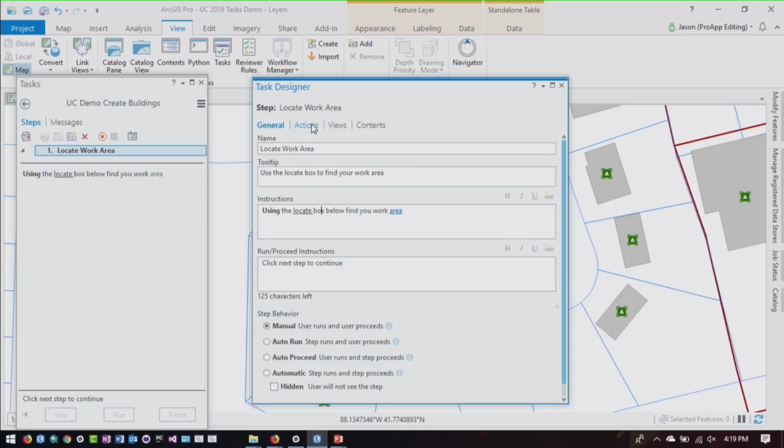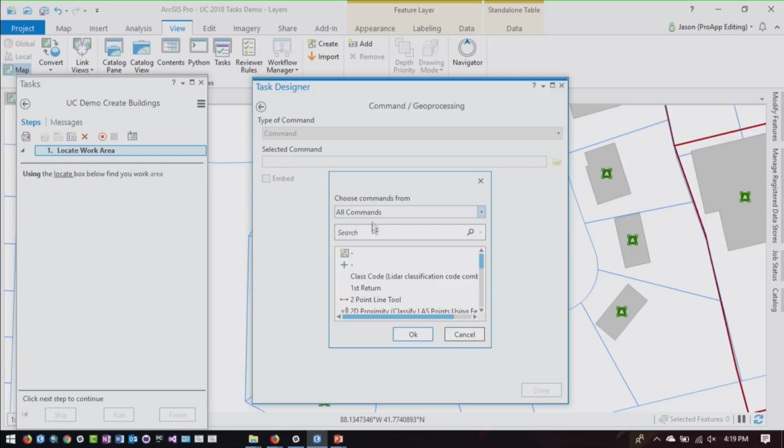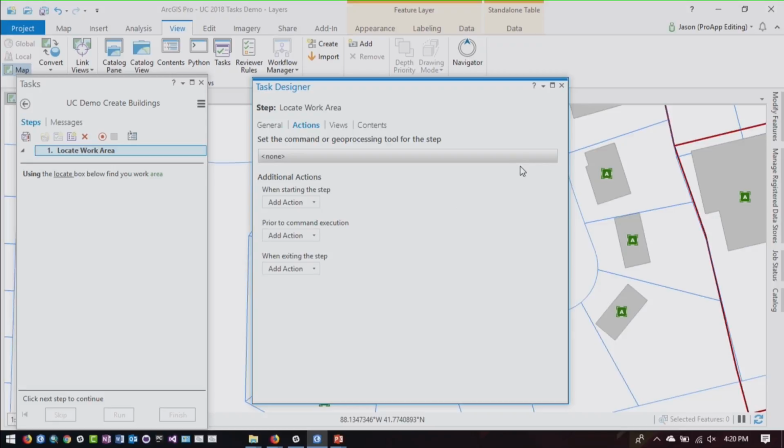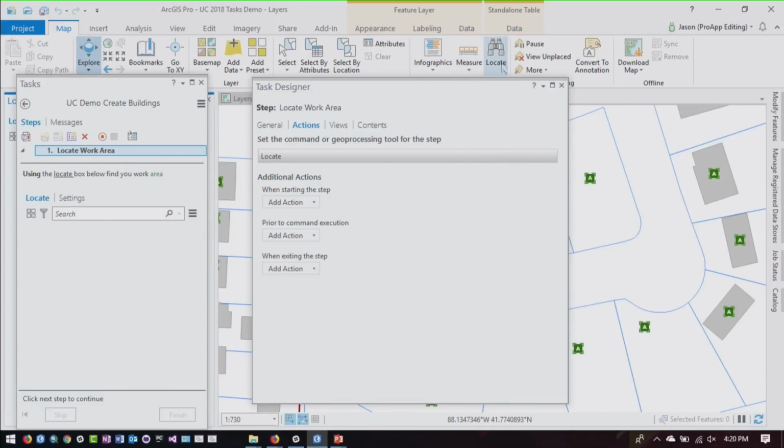Now, the meat of the step, actions. This is the command or geoprocessing tool that will be run for this step. Now, I could go in here and go to command and search for the locate pane that way. But to make things simpler, we've added this one-time record command that allows me to go anywhere in the ribbon, the map tab, for example, or actually anywhere in the software for that matter, and I'm going to click locate. So once I click the command, it recorded that command and set it for that step. So it's done. I don't have to type in anything. I just got the locate pane set for this step.